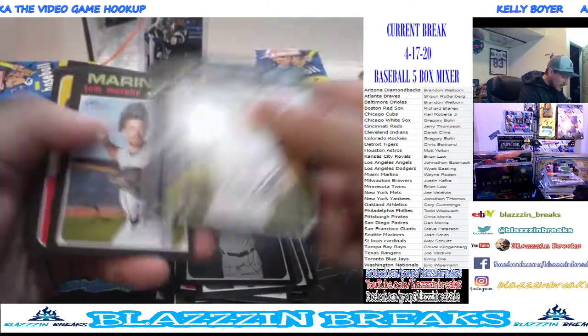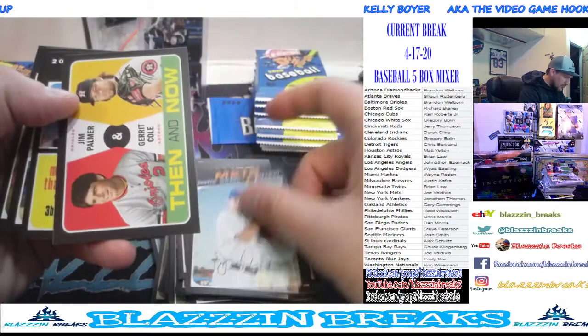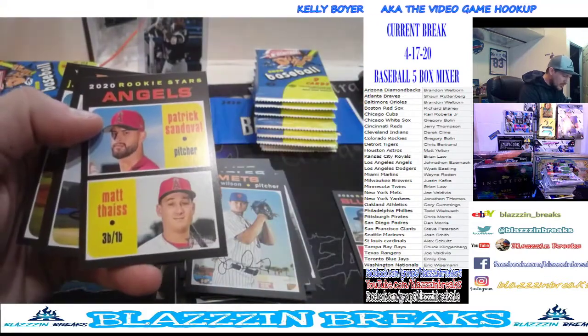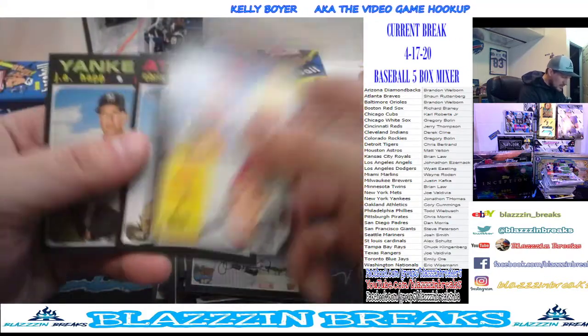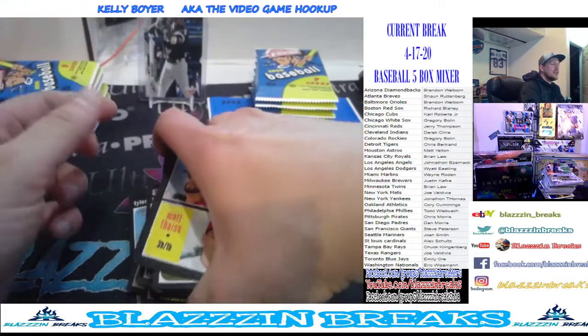Some of them I feel like look like they should be. That missing auto one we pulled last time was really cool. Orioles and Astros. Wow, it might only go for that.